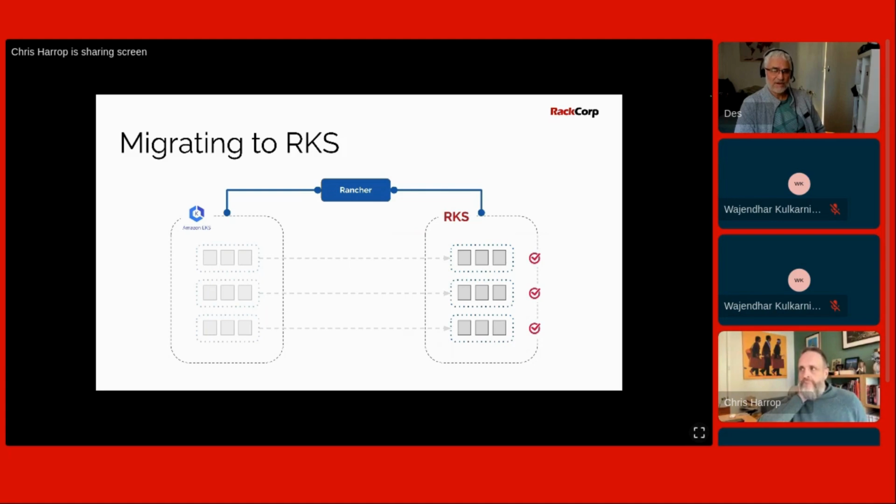And then by actually federating them into Rancher, the customer has a single pane of glass view where they can see their current clusters and their new RackCorp clusters. And then they could migrate their workloads individually, one at a time, until they're finally all in the RackCorp ecosystem. So this provides an easy on-ramp to actually move into RKS.